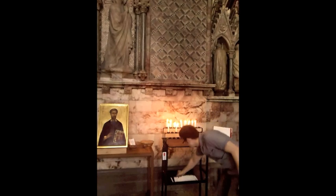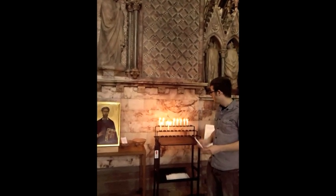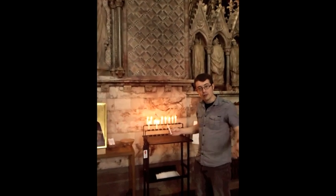Although the main purpose of a church or cathedral is to worship God, many churches and cathedrals may also contain tombs or shrines. Behind me here is a shrine to St. Chad. He was a monk in Lichfield who died in 672. We also use candles a lot in the Christian faith. And the idea is you light a candle and you can say a prayer.